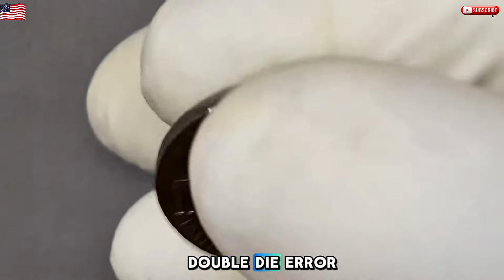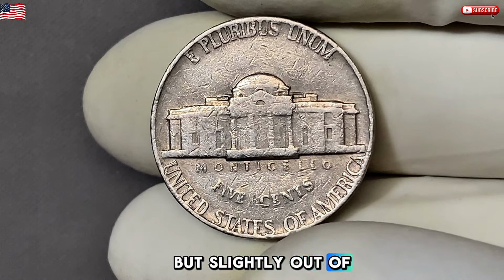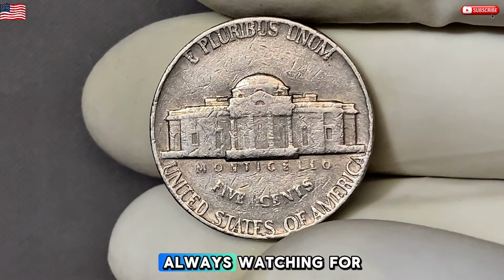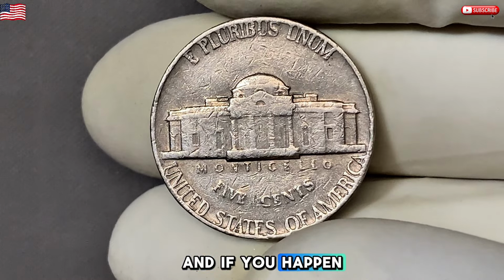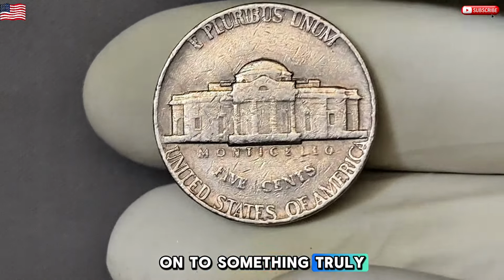This is called a double die error, and it happens when the coin's image is struck twice but slightly out of alignment. The result is a ghost-like doubling that serious collectors are always watching for. And if you happen to have a 1973 nickel with this error, you could be holding onto something truly special.